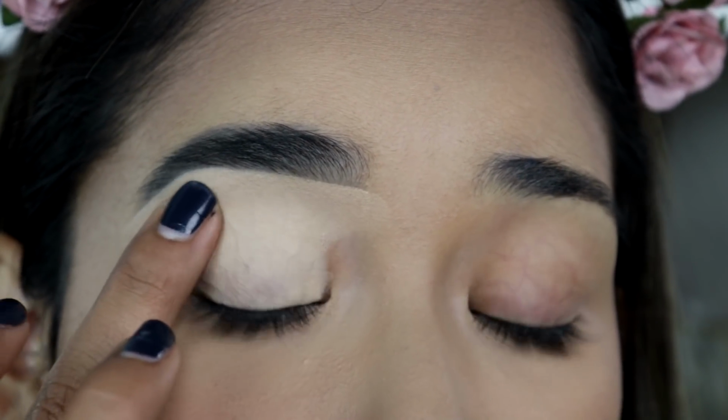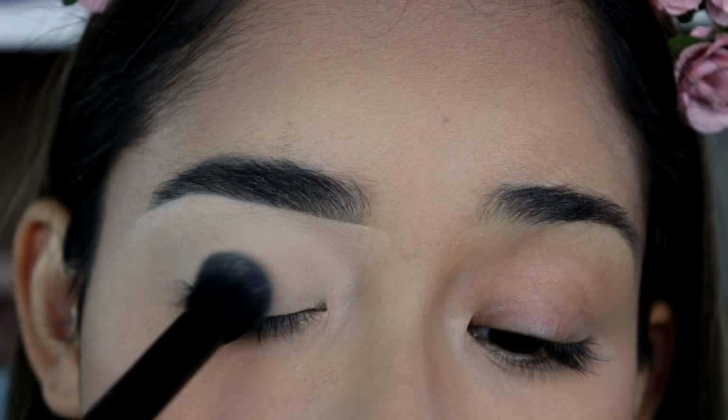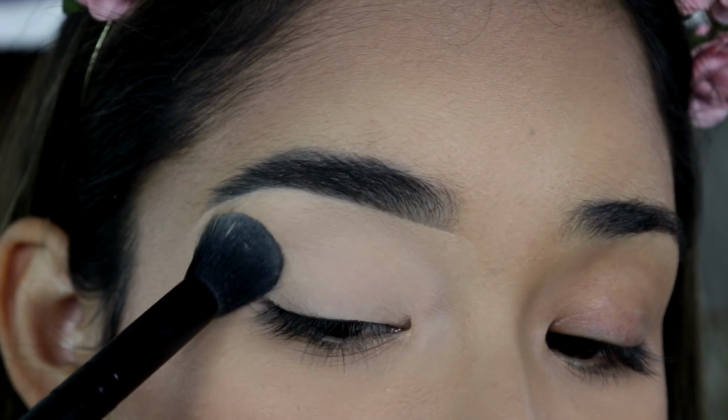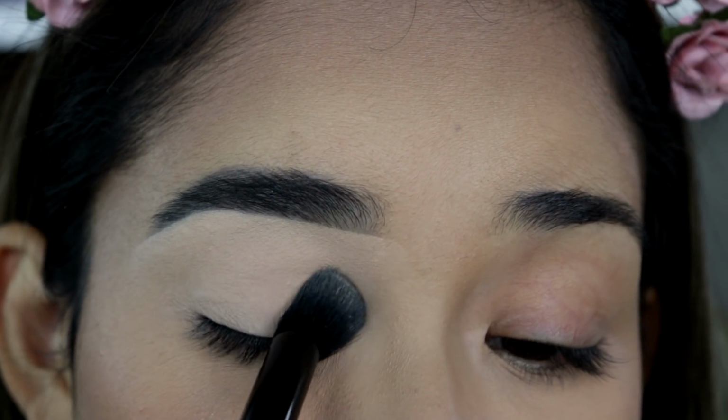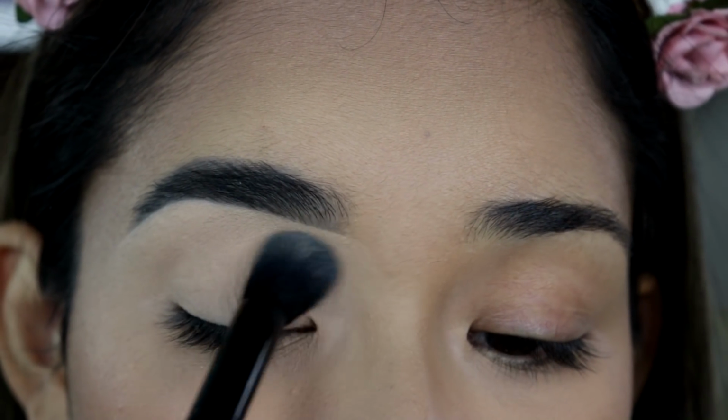And blend it out with my finger nice and even all over my eyelid to my brow bone. And I'm going to set that concealer with the same clean professional powder from CoverGirl. And I'm using the e.l.f. Cosmetics Flawless Concealer Brush to set that.